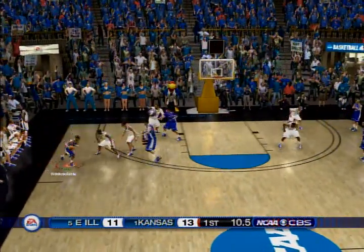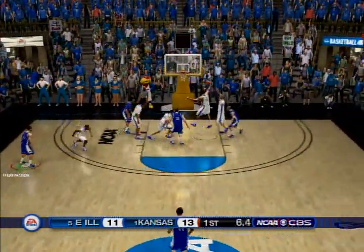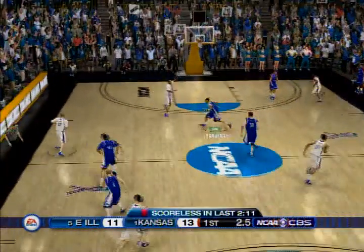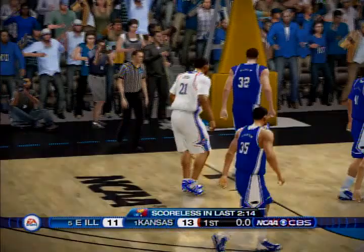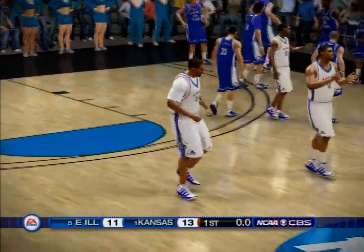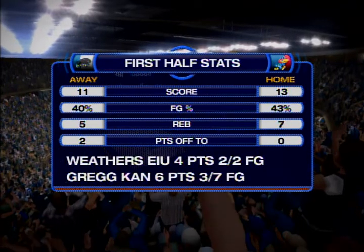On the left side. Dials up a long-range shot. He can't get it to go. Now looking to attack. Can't connect from the three-point line. The first half is in the books. The road to the Final Four is up next. And a quick look at the team stats for both teams.